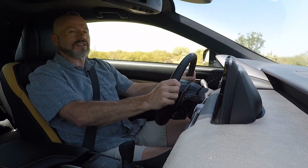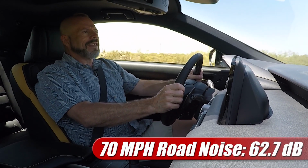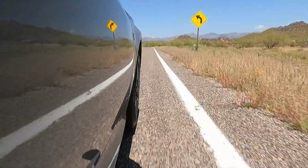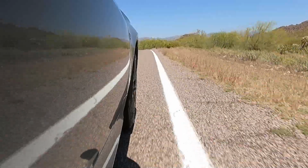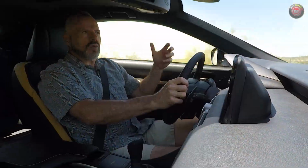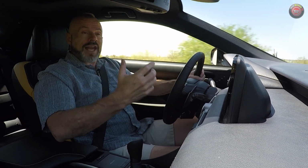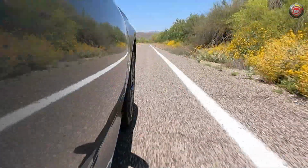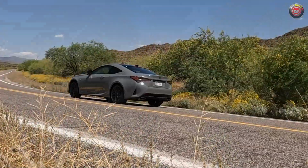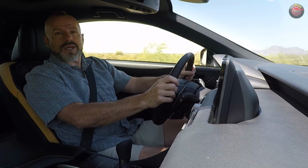Now, road noise at 70 miles an hour on our test gets 62.7 decibels. That is a little bit on the higher side of average, and I do attribute that to these wider tires, but it's still a pretty muted experience in here. That is mostly sort of a dull road noise, very little wind noise, but this car just feels athletic, even though it is on the heavier side, especially with the all-wheel drive, 3,800 pounds, but when you throw it into a corner, woof, it just goes, it just does it, no drama at all.